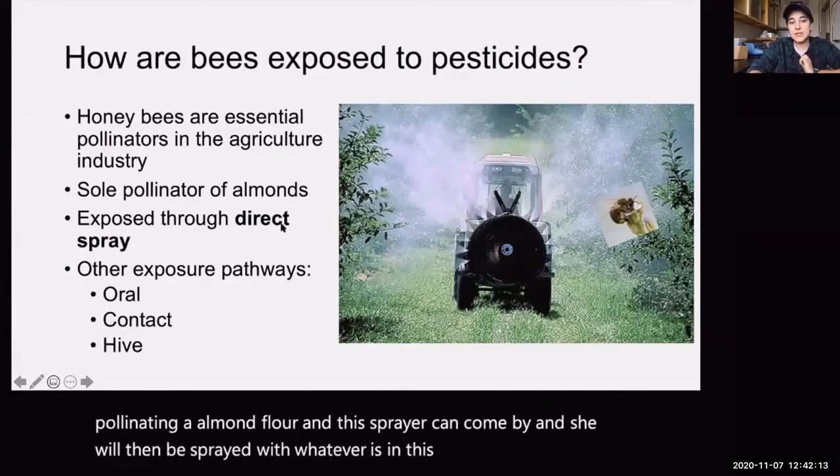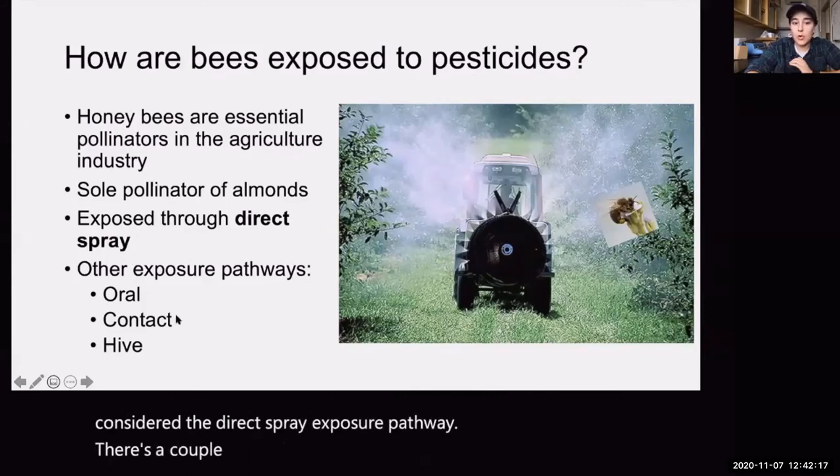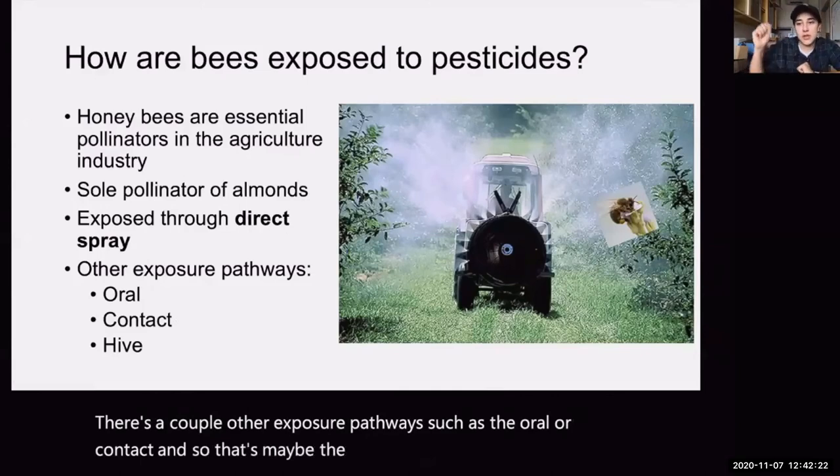And so that is considered the direct spray exposure pathway. Now there are a couple of other exposure pathways, such as oral or contact. And so that's maybe the bee misses the initial spraying, but she'll come after and touch a contaminated flower.